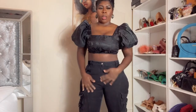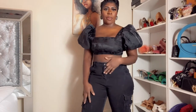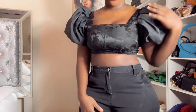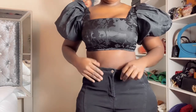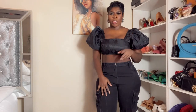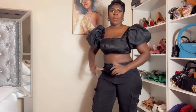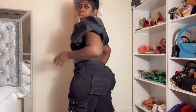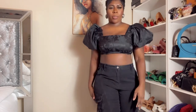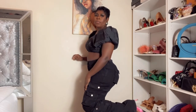Okay guys, so this is the next one that I really like. I'm pairing it with this cropped balloon sleeve top from Target as well. It was from the same Future collection with Kalana Barfield. Love this. The cargo jeans fit well, it's just slightly bigger in the waist, but I could take that in, it's no problem. I'm pairing it with, let me show you guys the full length.